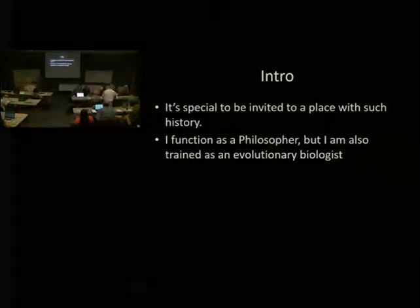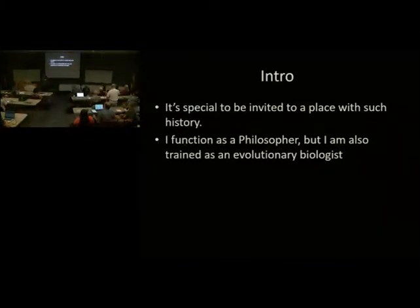I think it's amazing that I've been invited to this place with all this history. It's really neat to be walking around and seeing all these pictures of all the work that's been done here. I was in the bathroom this morning and I was thinking, this toilet looks like it dates back to the 1950s, and then I thought, I wonder how many famous behinds I am sharing. This is what philosophers do when they have time on their hands.